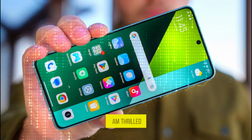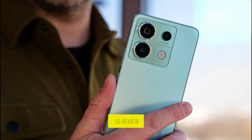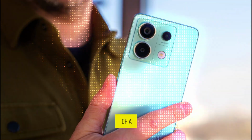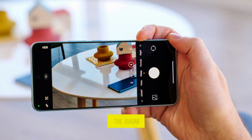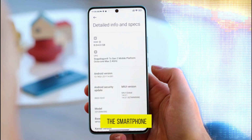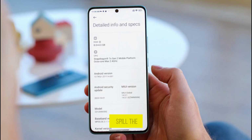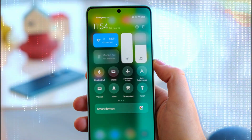Today, I am thrilled to bring you the most anticipated Xiaomi Redmi Note 13 Pro 5G review. Buckle up because we are diving deep into this powerhouse of a smartphone. Now, guys and gals, let me start by saying that the Xiaomi Redmi Note 13 Pro 5G sets new standards in the smartphone world, and it's time to spill the beans on all the fascinating features that make it a true force to be reckoned with.